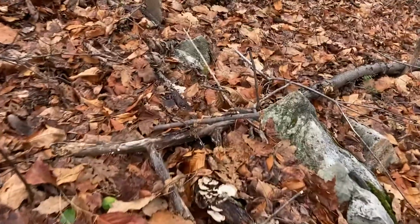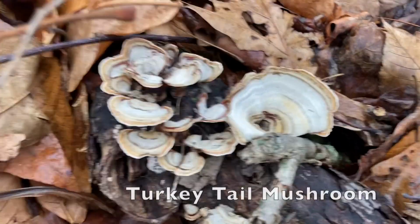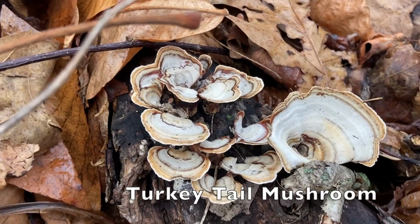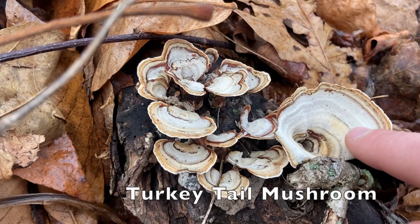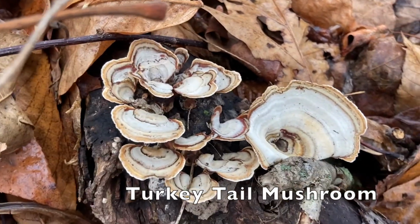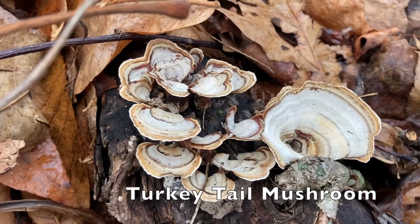So this is one of my favorite shelf fungi right here. This is called turkey tail, kind of because it looks like a turkey tail. It has this cool layering on it. It's pretty neat. Has a lot of different variations in color. It looks like in here there might be another kind of fungus that's growing in the rim. So it's fungus on fungus here, just kind of hanging out. It's funny how they live in here.